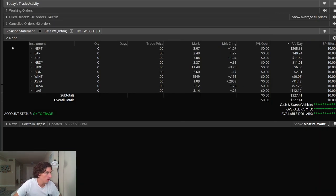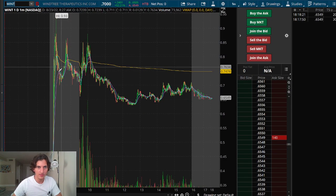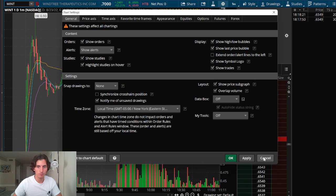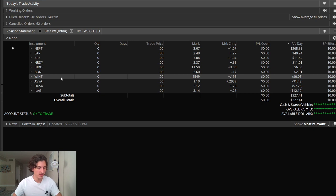Let's jump into the trades. I thought this one could be potential, but I didn't trade this one. I did, but I think it was on a practice, like a 1 share practice test trade.